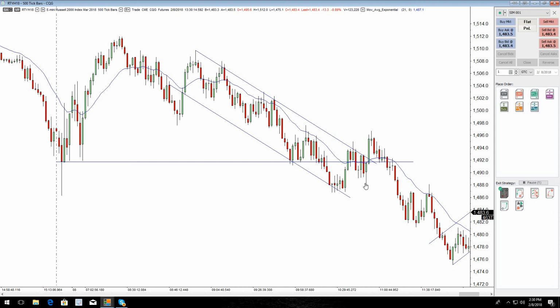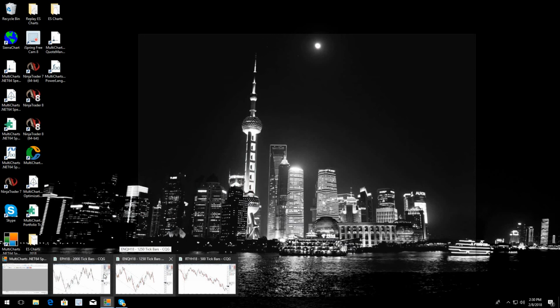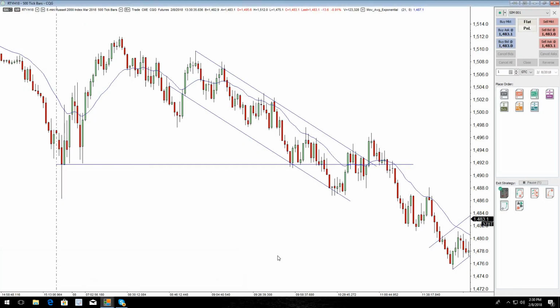There's a failed second entry short right here. It's right back into that trend line coming down, but this bar, pretty much, you trap them when you have a bar like this. Then you turn down, pull back, and end up with a really bullish bar. I think this was at the same exact time as this setup right here on the ES, and we also had a setup on the NQ, but I'm not going to pull that over here and show that as well because it doesn't really matter.